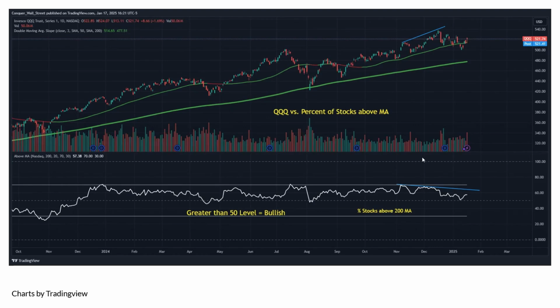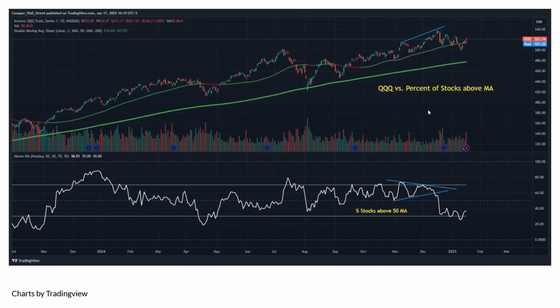Then we have the QQQs, percent of stocks above their 200-day moving average. We had that same divergence that we saw in the SPY, and that led to a pullback as well. Not quite as significant, it doesn't look like what we saw in the S&P 500, but nonetheless, a pullback.